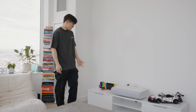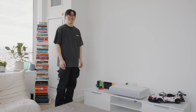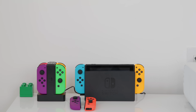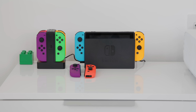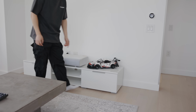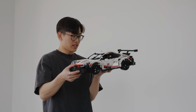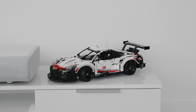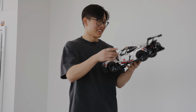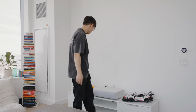I just got the Switch, you know, Mario Kart, Boomerang Fu, all the games. And I accidentally ordered a ton of controllers, so I have like 8 controllers, even though I don't have 8 people that I could play this with. I have this Lego set, this Porsche RSR, and I built this, and it took me like 3 days. Had all the parts out, and I didn't do anything for 3 days. I just built this. But yeah, it was worth it, and I'm happy about that one.